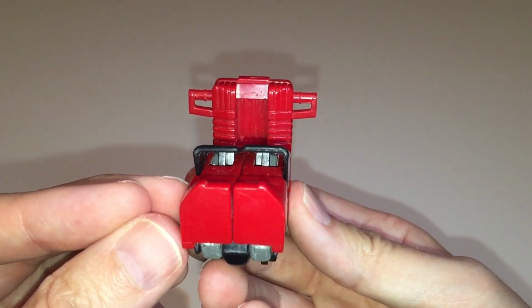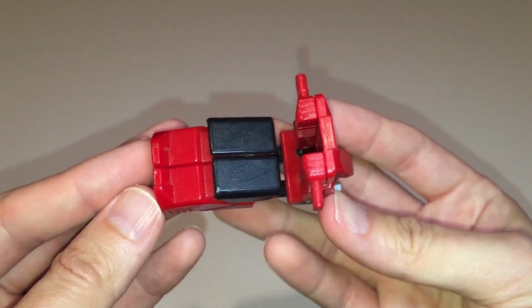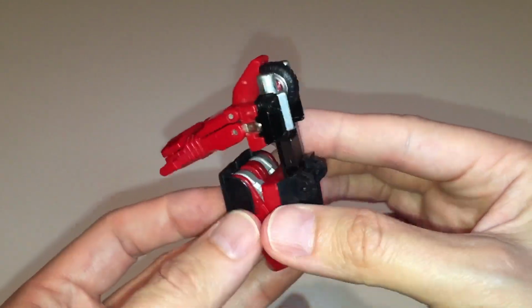In hand, the figure has a really nice weight to it due to a good amount of die-cast metal that was used all along the underside of the vehicle. You don't see that at all anymore with figures at this price point.